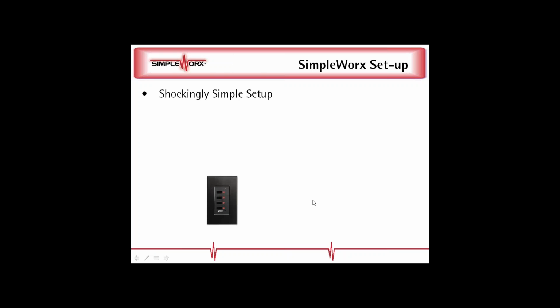Now, setting up a system is super easy. What we've got here is a keypad, and I can demonstrate the capability. We have 4 buttons on this keypad. I can press and hold this top button down for 8 seconds, and the little LED in the upper right-hand corner, right next to the button, will start to blink. That's now in what we call setup mode, and that will stay in setup mode for 5 minutes.